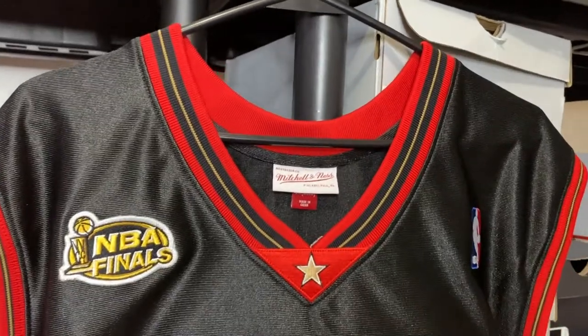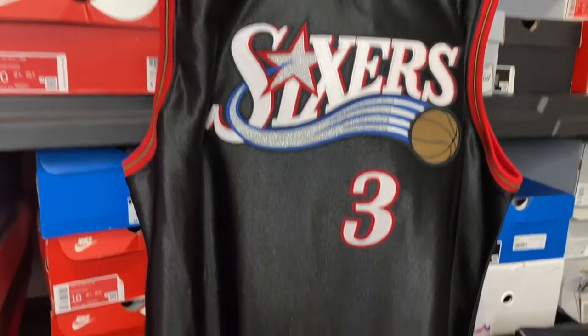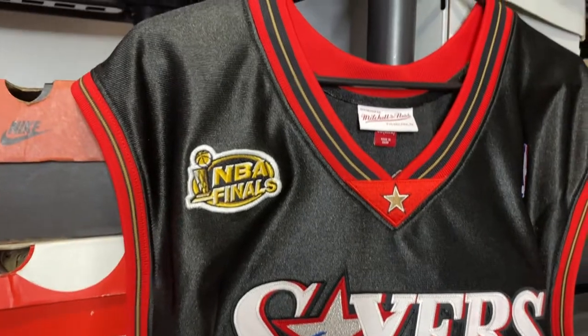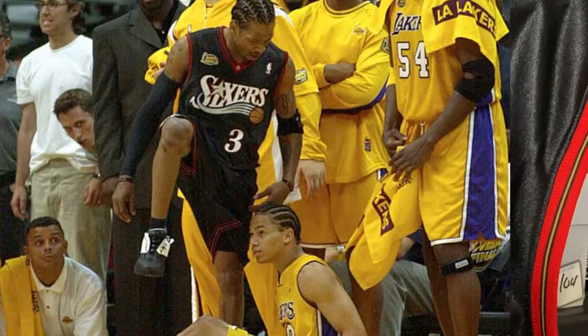Shout out to the homie Bobby Fresh. We did a nice trade. Looked out for your boy and finally got me one of my grail jerseys. And that is the 2001 playoffs. Yes, the Lakers whooped that ass, but they shocked the Lakers with that first game win, man. They got them that first game.